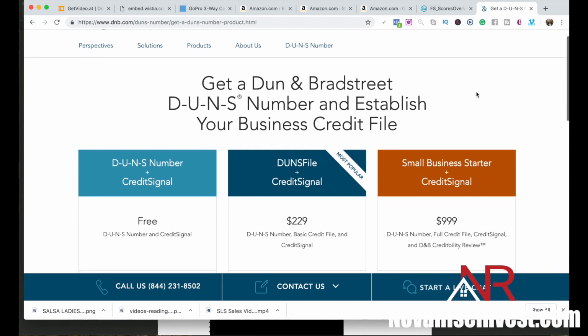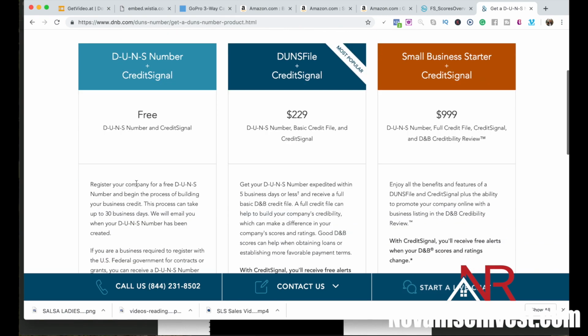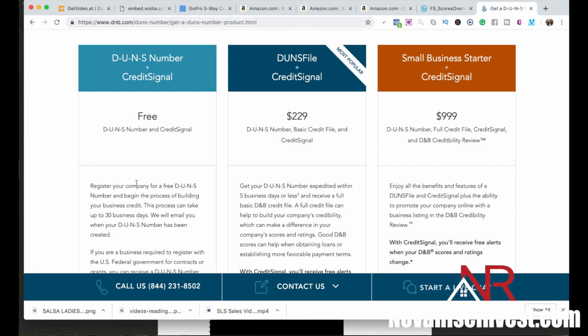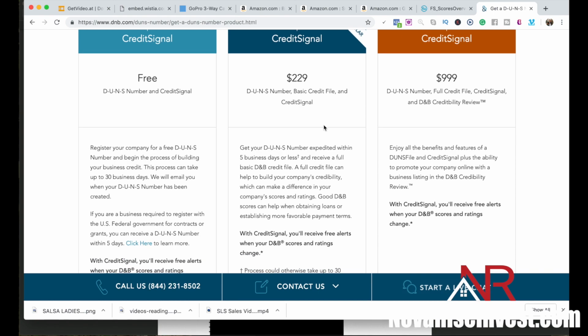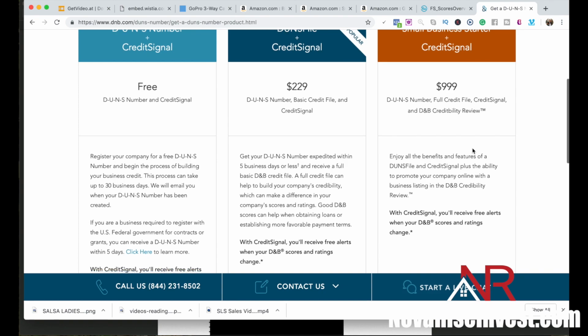But you have 3 different categories. This is actually the one I use because I just didn't find the need to pay for any of the services because I was getting started. But as you start growing more and more, you will probably want to go and pay for some of the paid services that Dun and Bradstreet is offering, because they give you not just a number, but they start offering you the credit file, credit signal, which is kind of like their services for credit monitoring. And then if you want to go one step above, then you have the full credit file, credit signal.